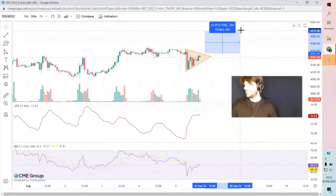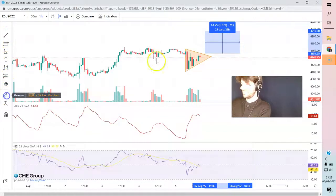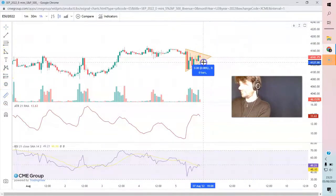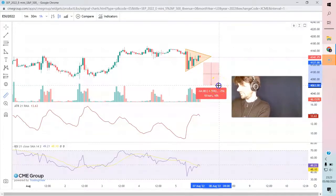And equally, if you went down, it would be a downward breakout. What's that going to take us to? Let's try it there, from here, and 1.54 takes us to 4063. So back to the kind of 4000s. That's how we would project those breakouts, but again, a bit treacherous.